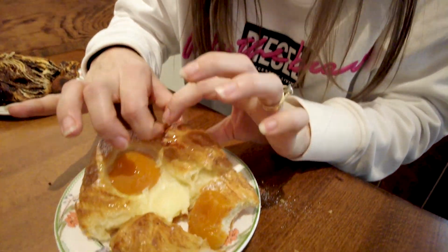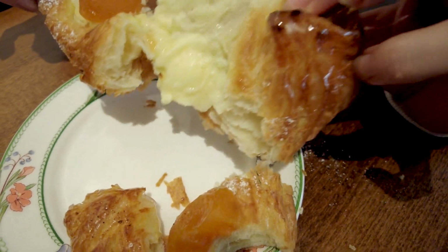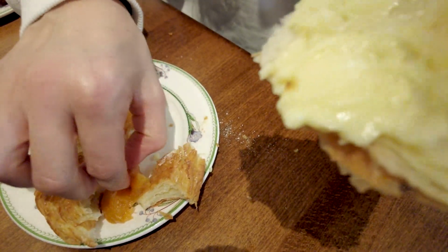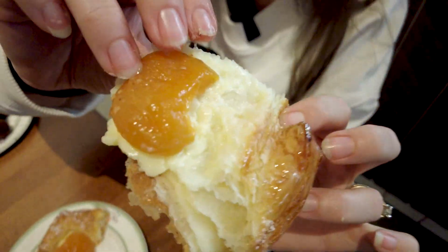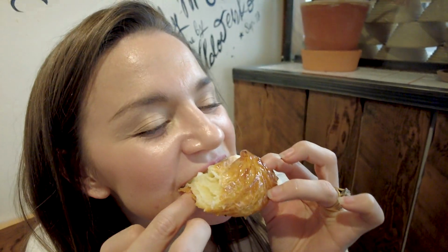Now I kind of want to try this middle part with the custard. Can I rip it? Oh yes. Look at that custard with the apricot. Here we go, guys. Like I would drive an hour just to get that. It is that good. Quality desserts coming out of this place.